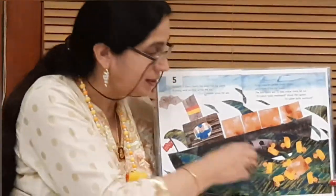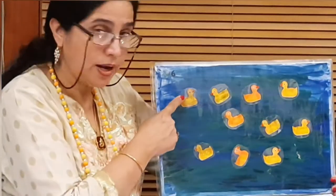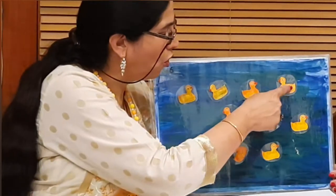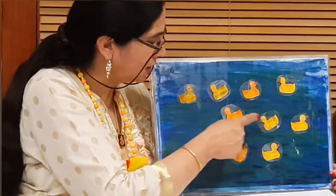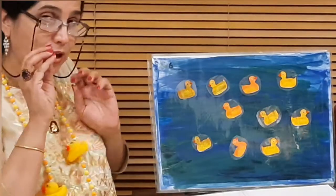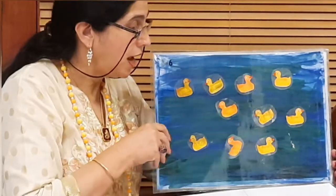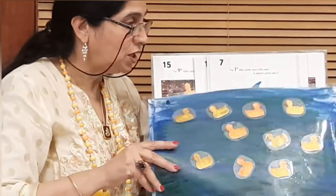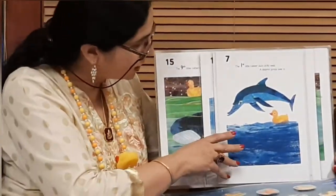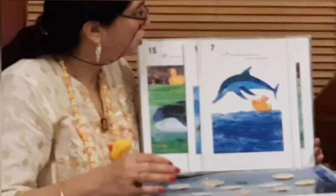Let's see how many rubber duckies are floating. Oh yes. Let's count together. One, two, three, 4, 5, 6, 7, 8, 9, 10. Show me your 10 fingers. Yes, 10 rubber duckies are floating in the ocean. And next thing you know, what happened? I'm going to be keeping my rubber duckies over here. Okay? And then what happens is, one rubber ducky drifts west.